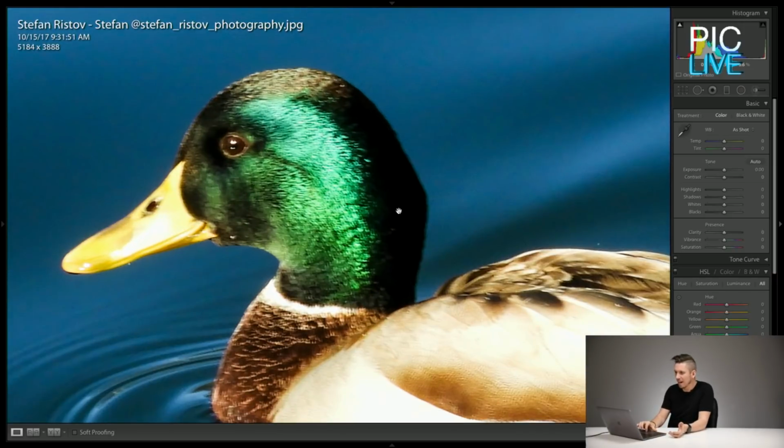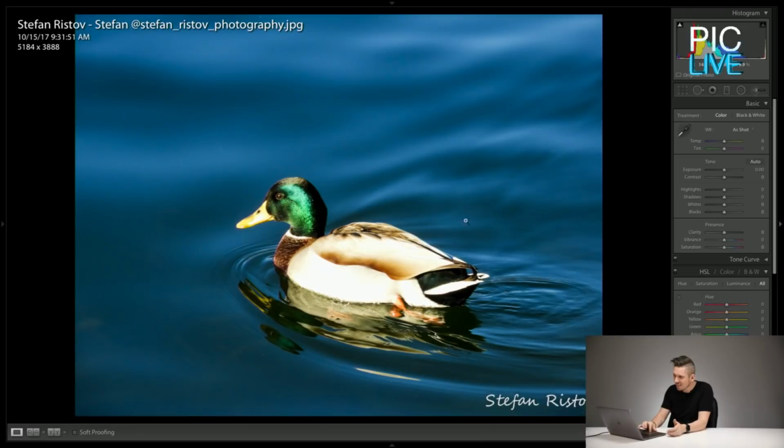Focus looks like it's on the back of the head, not quite on the eyes. Shooting from above, not low enough. I don't think it's a bad photograph at all. I just don't think it's that interesting. It's just a duck in water.